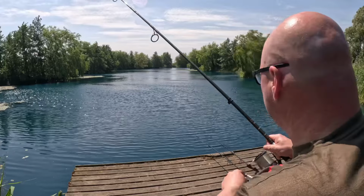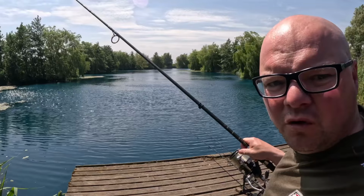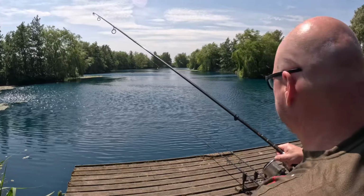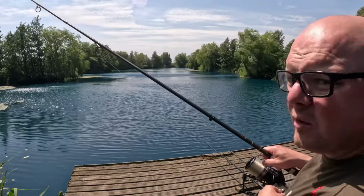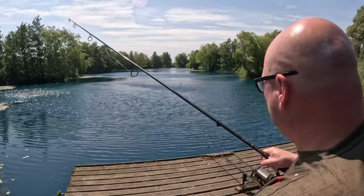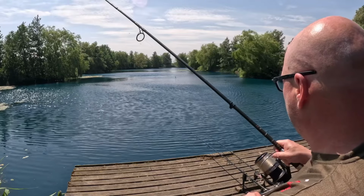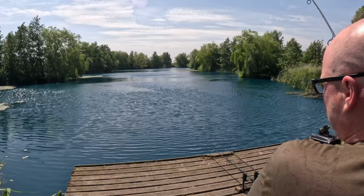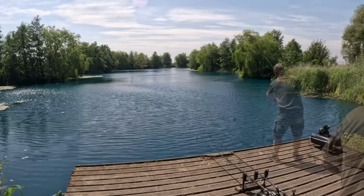Well, fish on. Never even heard a bleep, just saw the rod bending round, which is really strange. I'll check that alarm's working. Doesn't feel particularly big, but on that right hand spot, I found that clear spot just over to the right. It's got a load of weed wrapped around it. Well, let's see if it's still on.